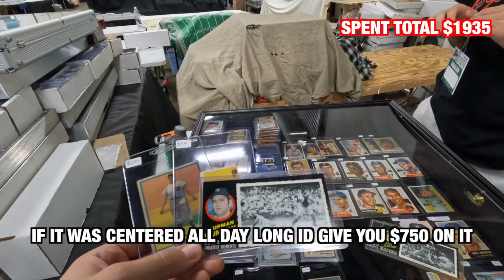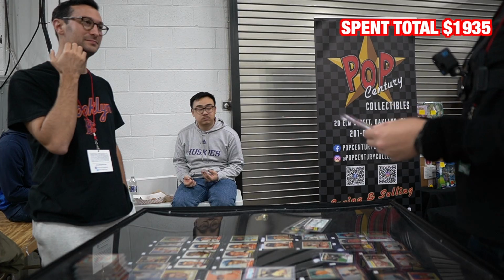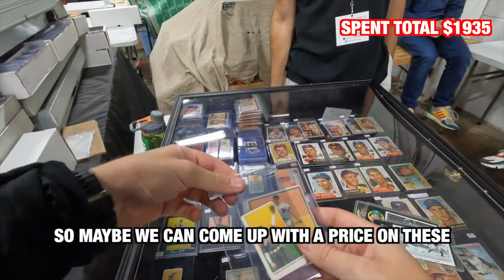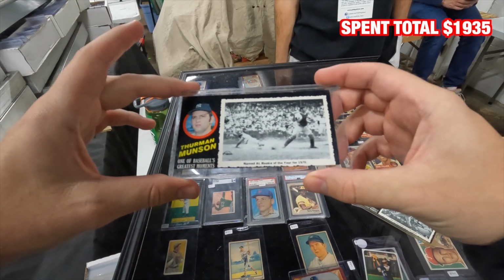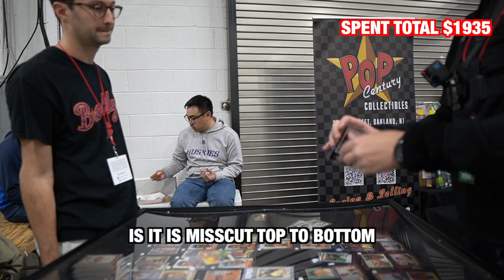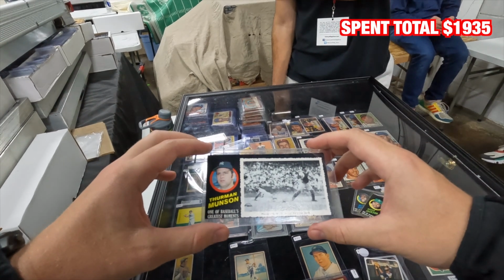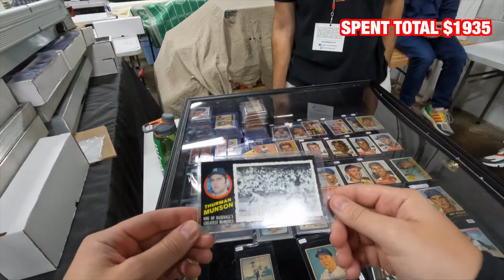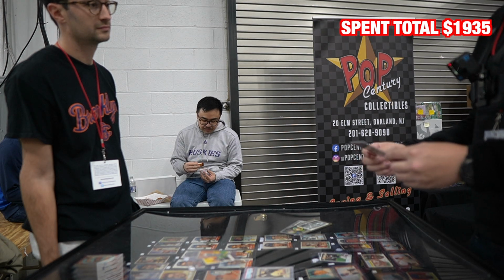If it was centered all day long, I'd give you a 750 on it. I'm still very interested in it. I just don't know if I could get that number. All right, so I'm definitely interested in the Fox and the Lajoie. So maybe we can come to a price with these. I do like this Munson quite a lot, because you don't see these that often, and obviously it's black bordered. But the only thing that concerns me a little bit is that it is miscut top to bottom. When I grade stuff that's miscut like that, they tend to give it a 2. But it's tough on that side of things. Yeah. So I do think it looks nicer than those other 2s that sold. So I don't know if I could be at 750, but maybe we can work something out between the 3.